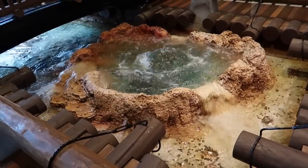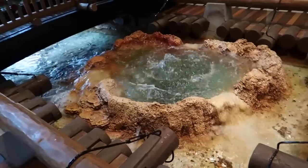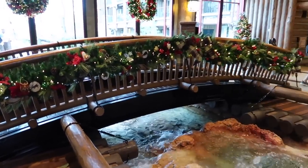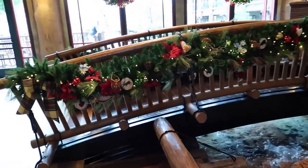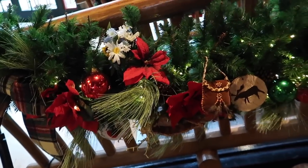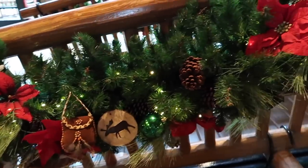Now outside, there's a bigger geyser, but there's a little kind of mini geyser in here, and they've got this bridge inside the lobby, and they've even decorated the bridge with lights and little bits of nature and theming that are so pretty.